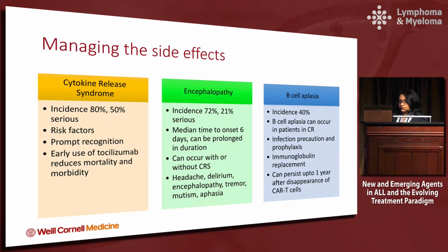Now, managing the side effects of CAR T cells is a huge problem, and I think the development of these drugs has been slow because of this precise problem. Cytokine release syndrome, the incidence is pretty high compared to what we have seen in blinatumomab. 80% of patients go through it, 50% are serious.